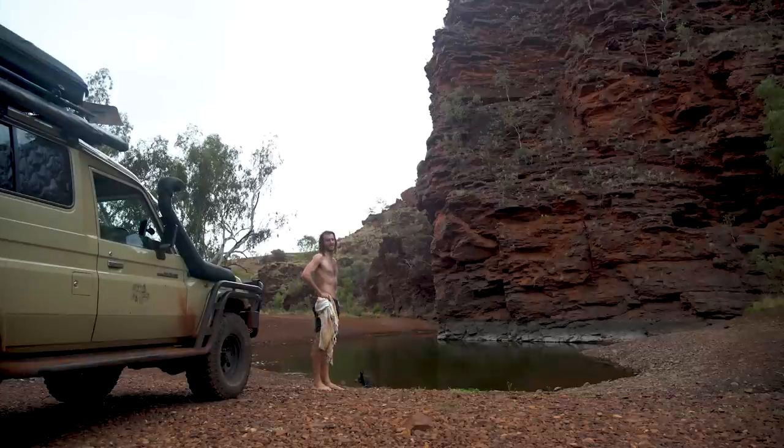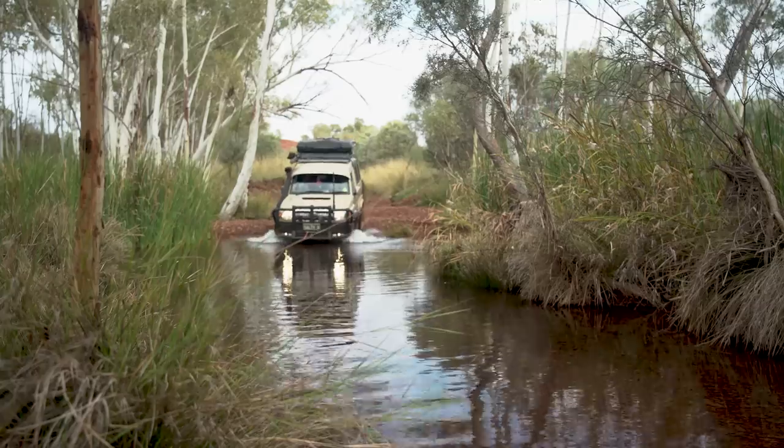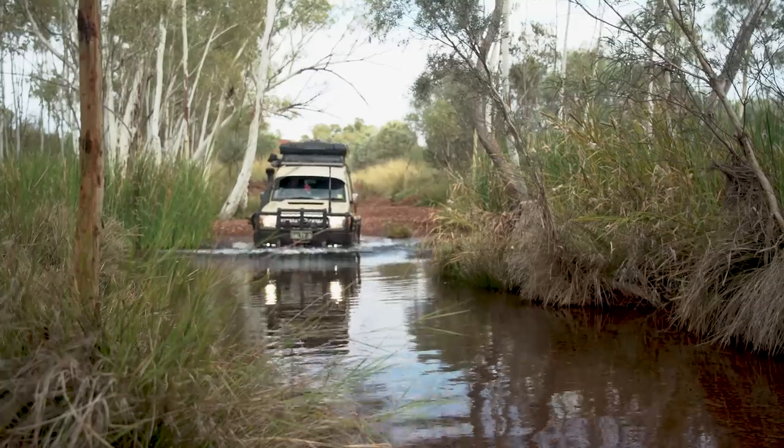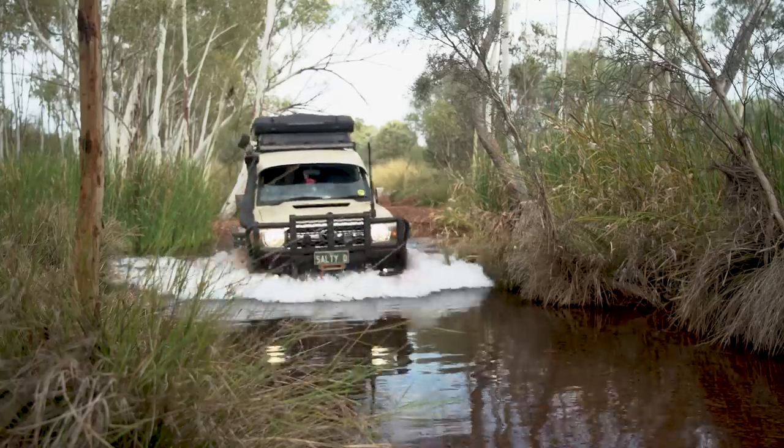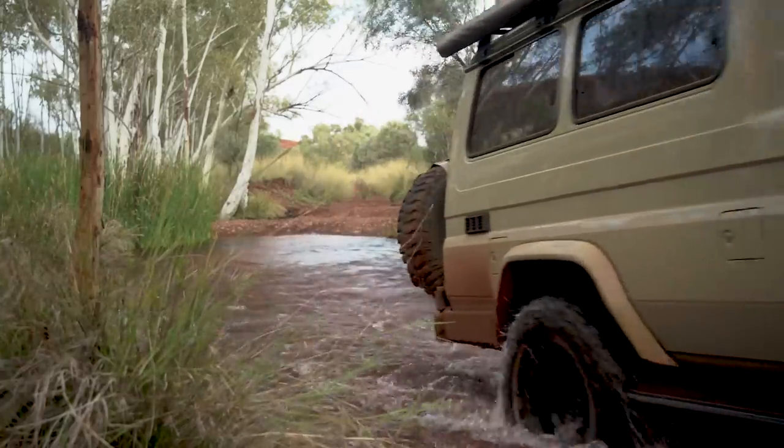This one's known as Calgan's Gorge, a very popular one for people of Newman. It's not too much of a drive to get out here, so often people camp here on the weekends. From Newman to Calgan, you actually have to drive down a river.